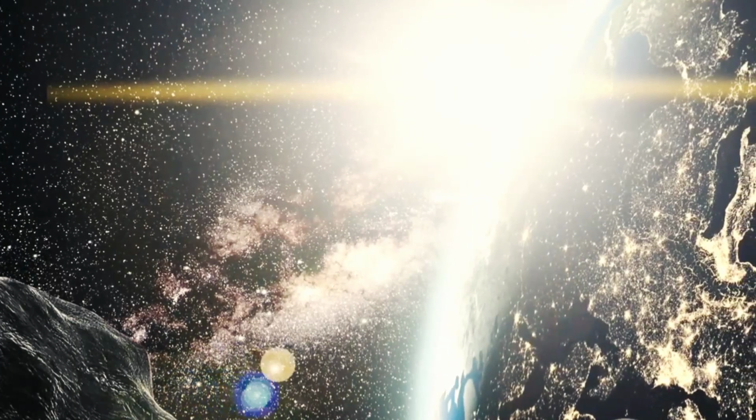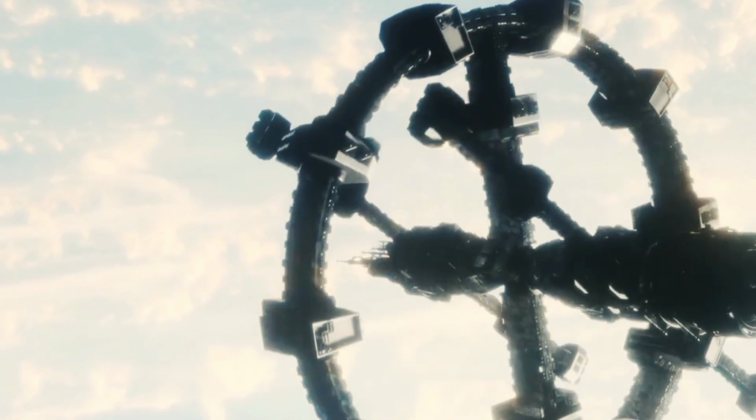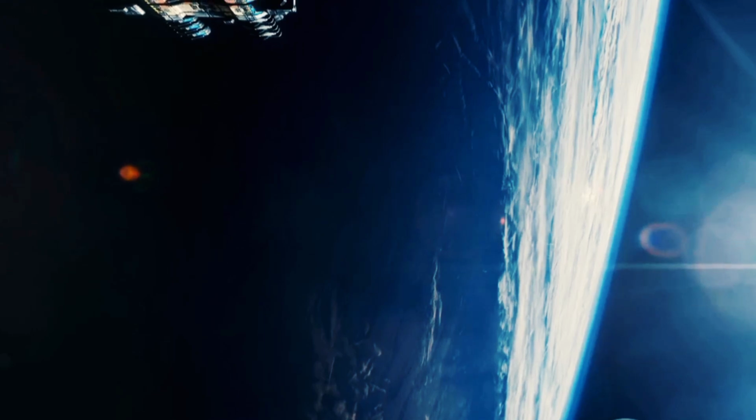But the magnetic field protects us from more than just the solar wind. It also protects us from cosmic rays. These are high-energy particles that come from outside our solar system. Cosmic rays can be even worse for life than the solar wind. Our magnetic field acts like a wall, pushing most cosmic rays away from Earth.